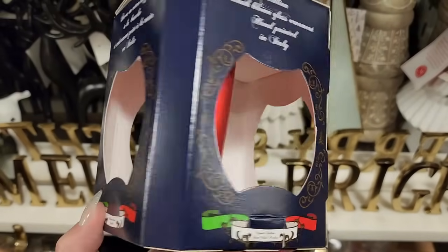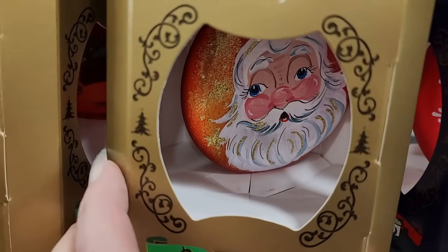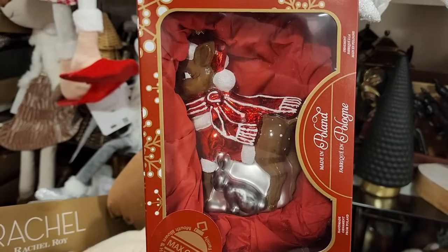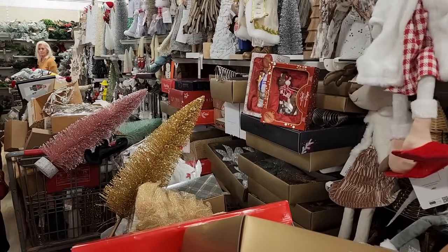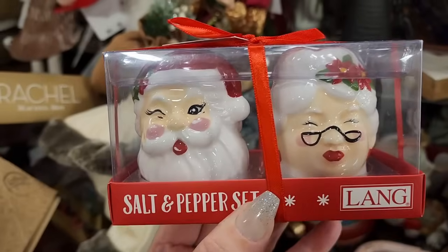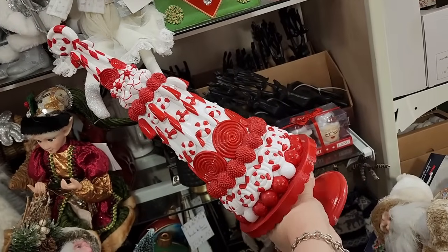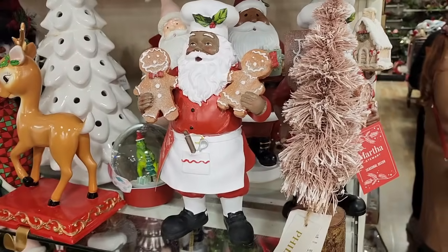They have these ornaments here for $8. This one, y'all, these look hand-painted. Yep, hand-painted in Italy. $8, how cute are these? $15. $6. And y'all, look at this store. That is insane. This store has so much stuff in it. $8, Mr. and Mrs. Claus. $20. $8, look at these little cuties. Look at this cutie for $10.